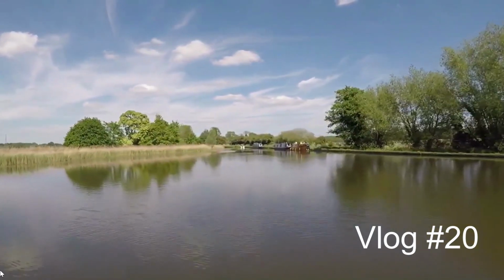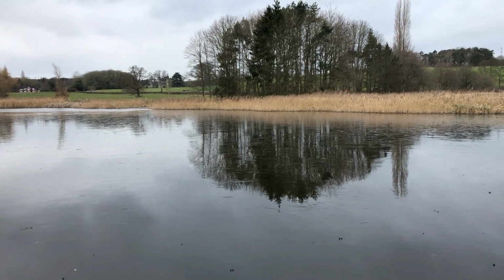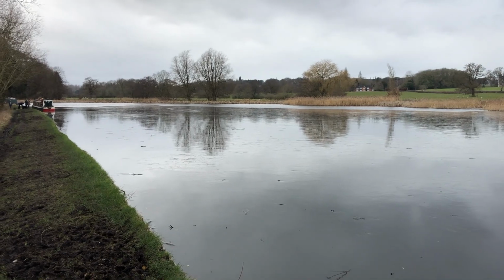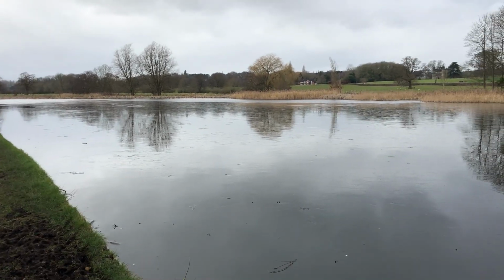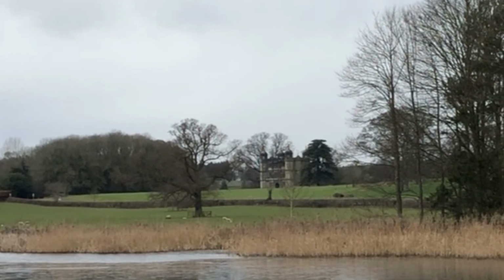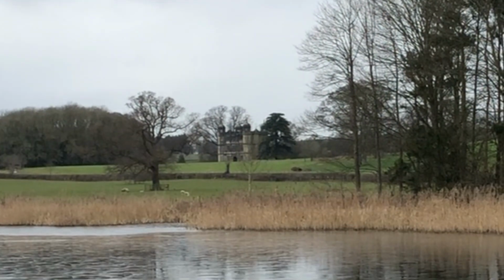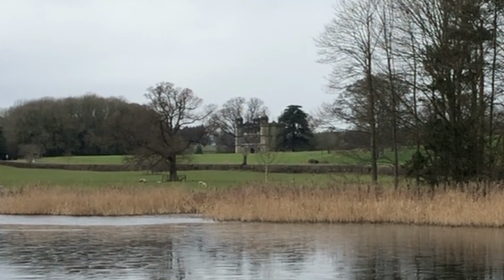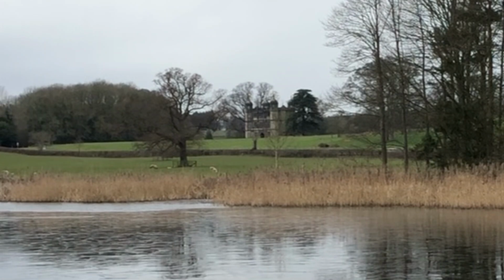And I'm reliably informed that it is navigable to the edges. I suppose that's as far as those reeds are now, but it goes further back than that. But it is deep enough to go all the way to the edge, apparently. So earlier in the history of Tixall Hall, Mary Queen of Scots was actually held there for a period of time prior to her beheading in Northampton. So she was there in 1586 and she was beheaded in 1587.